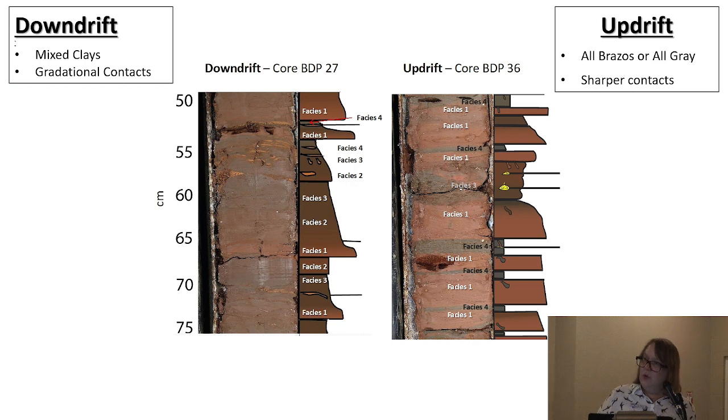And that's shown in the core photos. It is shown in our hand-drawn lithologic logs. Just to be clear, while I'm only showing you the simplified core versions here, we do a range of analyses in the lab to confirm the grain size distributions. In my lab, we use a laser particle size analyzer, and all of the clay chemistries are done with XRD. So we see these distinct patterns where the updrift side is the distinctly layered one.